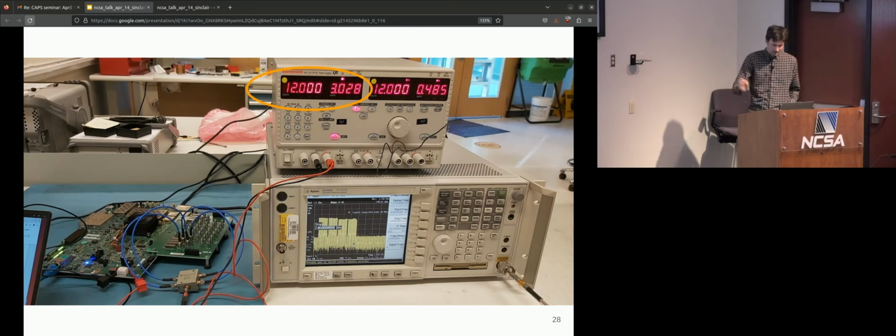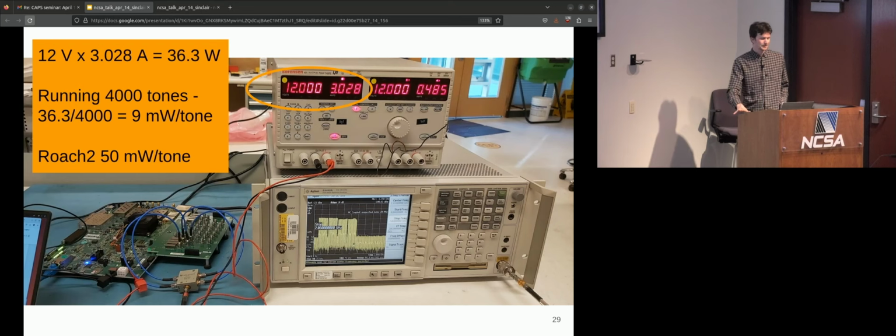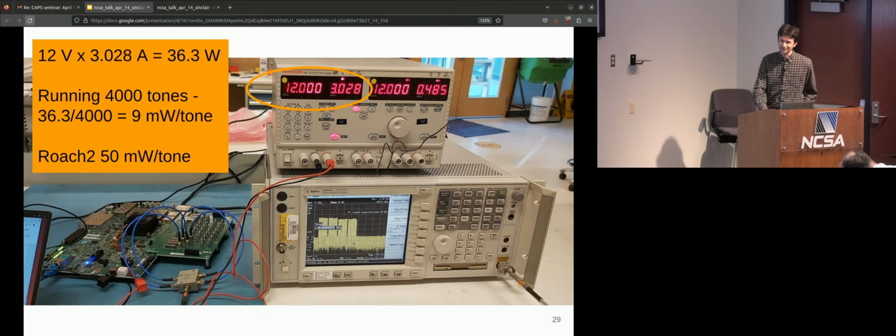And also, the power here is important, so just measuring the power here. That's 36 watts running full bore with 4,000 tones, so 9 milliwatts per tone. Comparing this to a ROACH-2 system or BLAST-TNG, the previous generation, it's 50 milliwatts per tone. So it's almost five times. You could fly five times the number of detectors for the same power. So it's a huge boon for balloon-borne telescopes here.